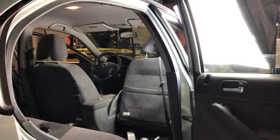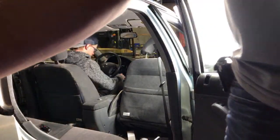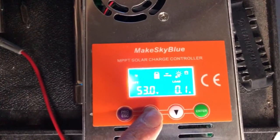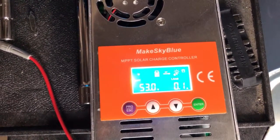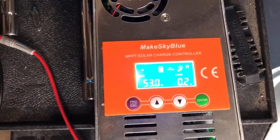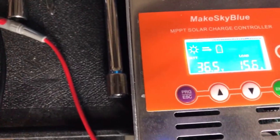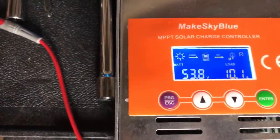Okay. Let's see what we're at. 53 volts. Go ahead and start it back up. All right, so rev it just a little bit. Let's get it charging. There's no load yet. There we go. So a little bit of load. It's less than it had. I tried to turn the heater on. It was too much.